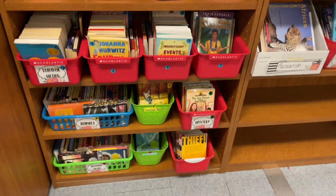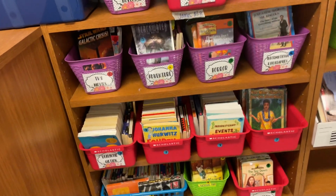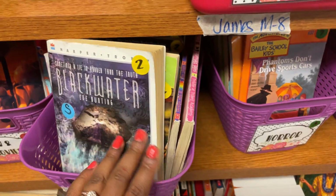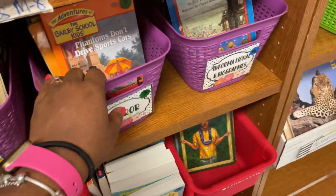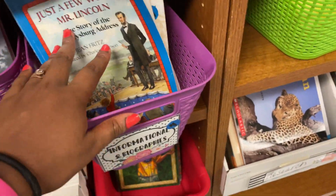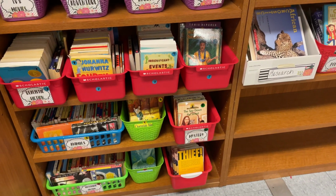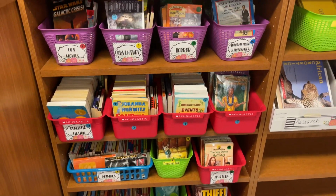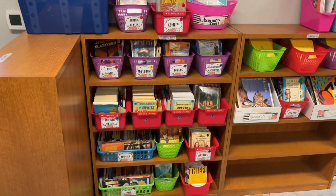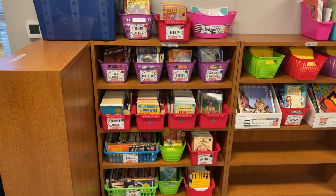But over here we see a lot of organization and more intentionality with the books. So for example, if they want an adventure text, or if they want to read a scary story, or maybe they want to read a biography or something informational, this allows students to be able to find what it is that they want in a book. I am super excited about this. Y'all, this took time, but I think it will be worth it.